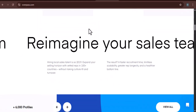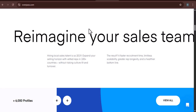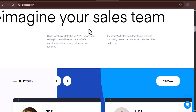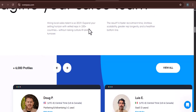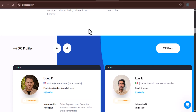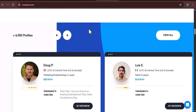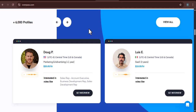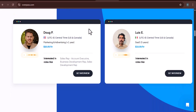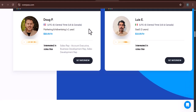Now, if you're a sales or support professional, Overpass is your gateway to exciting remote work opportunities with reputable companies. It provides a platform to showcase your skills, connect with potential clients, and manage your freelance career. The vetting process on Overpass ensures that clients are serious about hiring, and the platform handles payments, so you can focus on what you do best: selling and supporting.